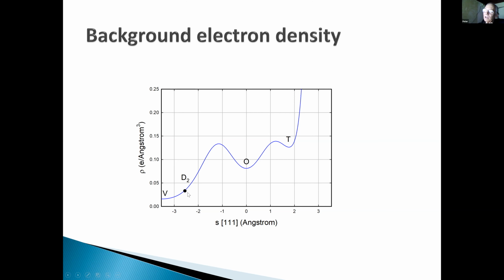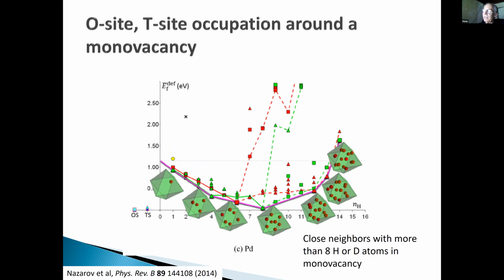A D2 molecule could form in a lower electron density. This would be the density that D2 or H2 would see near a palladium nucleus. So near a vacancy, the idea is that you have electron density low enough to have the possibility of having Ds come together. Loading in the vicinity of a monovacancy was studied by Nazaroff and company.